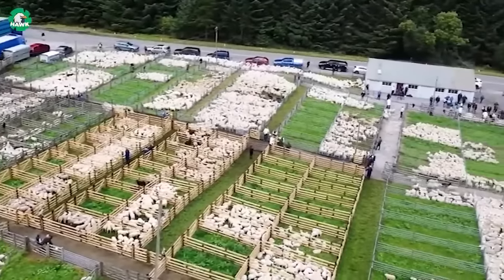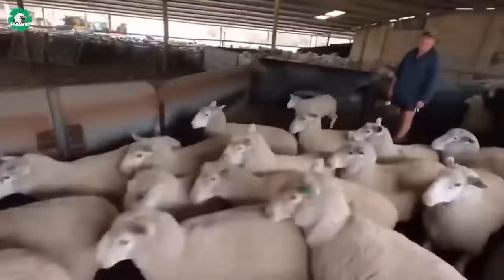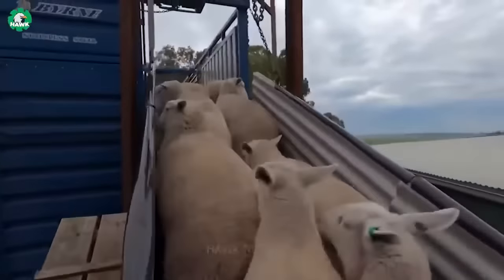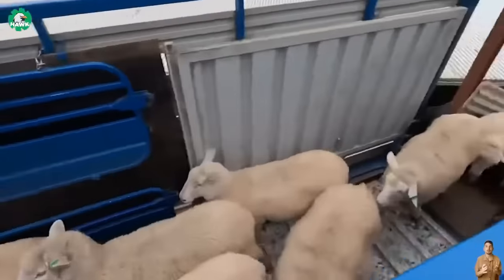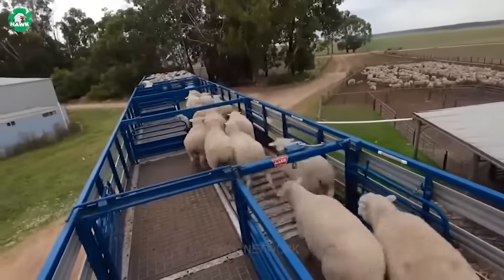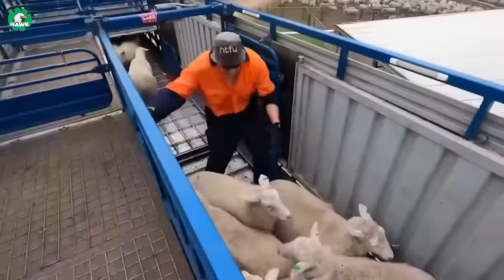Australia is renowned for its large and high-quality sheep population, and the export of live sheep plays a crucial role in introducing their agricultural products to the global market. To ensure quality, not all animals are eligible to participate in the export journey. To meet stringent standards, farmers must provide special care for their sheep.